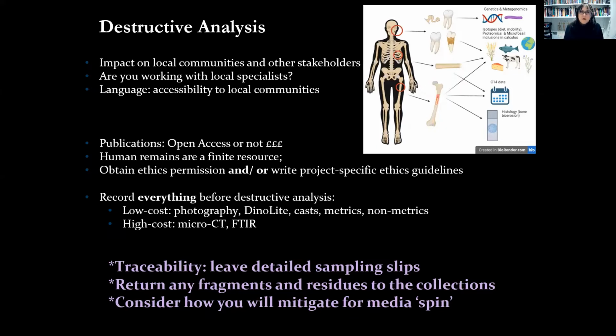I am amazed at how few people in the past left these sampling slips in the collection. I'll open up a box and it says something about, oh, this was taken on this date. Well, for what? By who? Why? Who did this? And some of you may understand what I'm saying because you're dealing with it as well. And that is beyond frustrating. So we really need to make sure that these things are happening, because you need to be able to trace where the human remains are going if you are going to allow them out for scientific analysis.